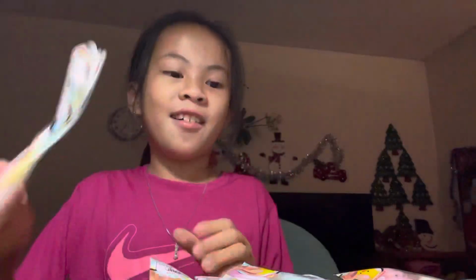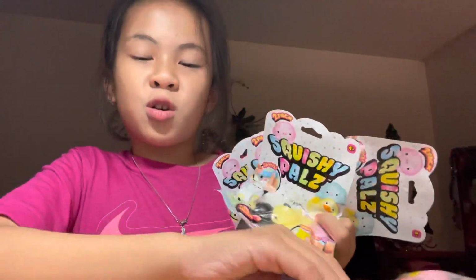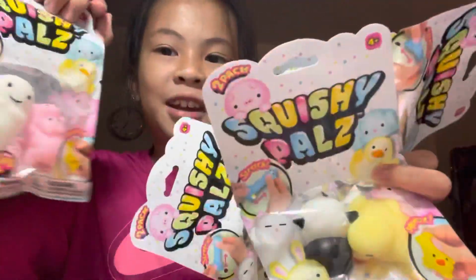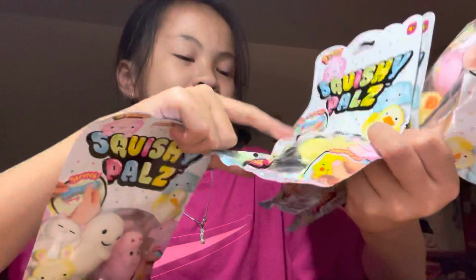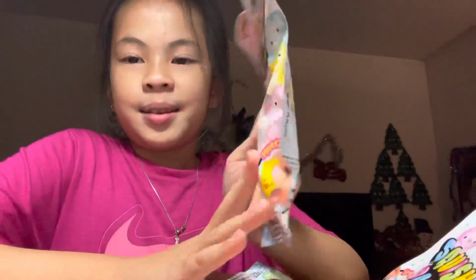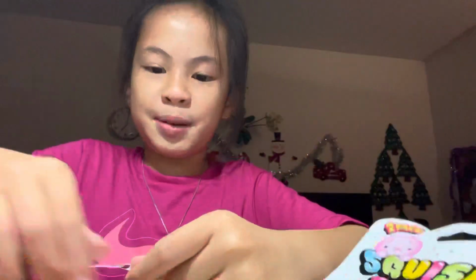My god. Okay. I have a lot of squishy paws. Or they're mochi, I think. I don't know. I think I have 5 of them. I'm thinking there are 2 of them inside each of them. Okay, so, yeah, let's get started. Let's just try. Oh, wait.